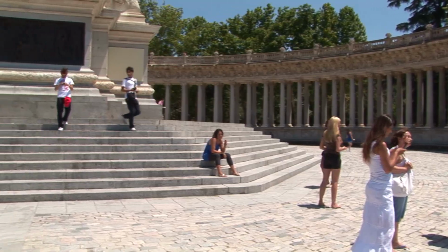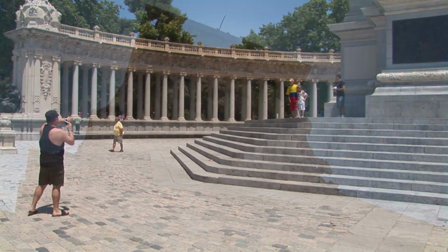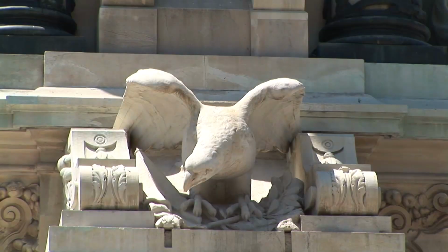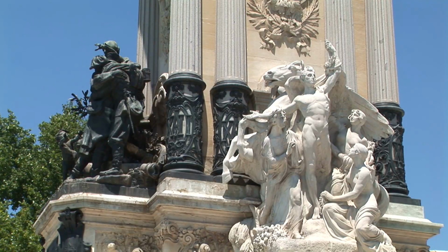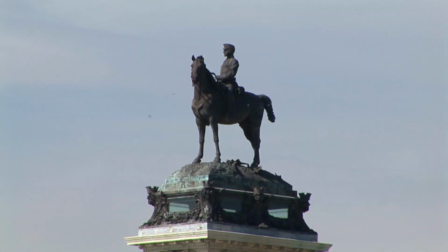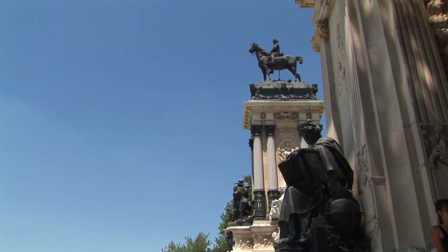The monument was commissioned by the Queen Regent, Maria Cristina, and the whole ensemble was begun after Alfonso XIII ascended to the throne. The monument to Alfonso XII is one of the most beautiful man-made additions to the green expanse that's Retiro Park.